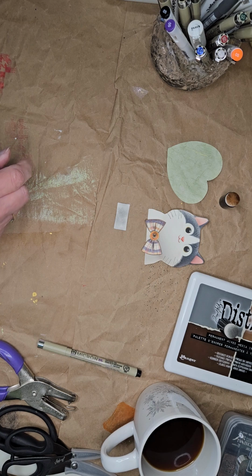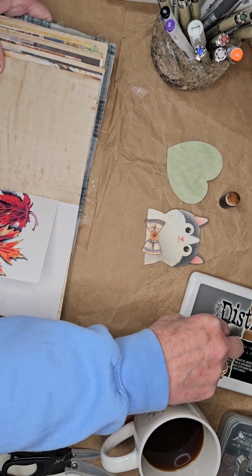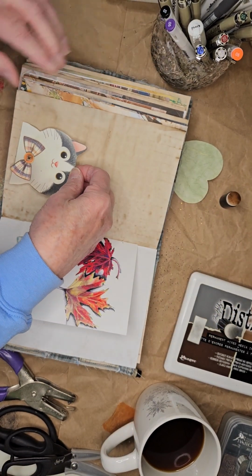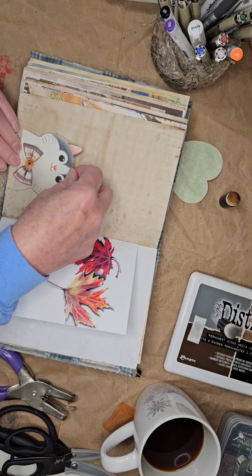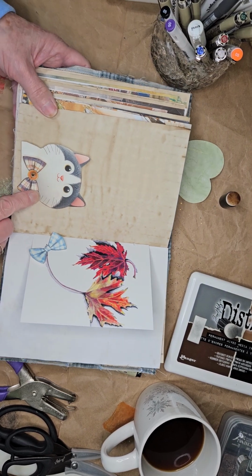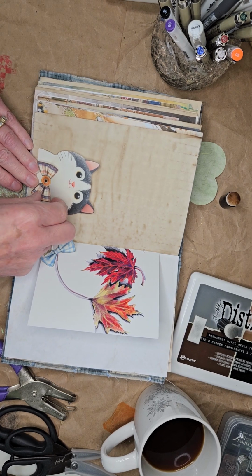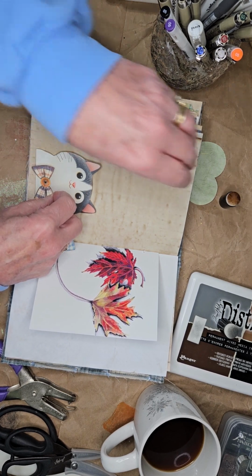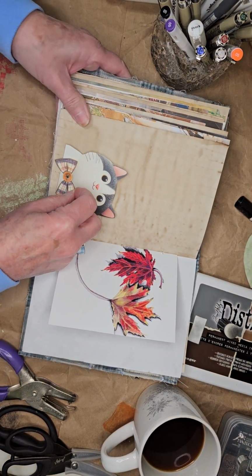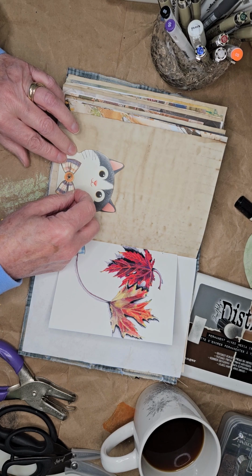So let's, on our page, figure out where we want this to go before we put it down. Now, we want it as a tuck. So I think I want it down here as a tuck. I know I don't want it in the corner. So I think I want him right here. Let me move my little heart out of the way. I think I want him right here.